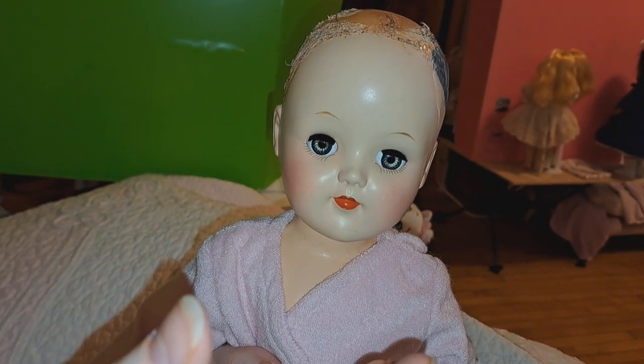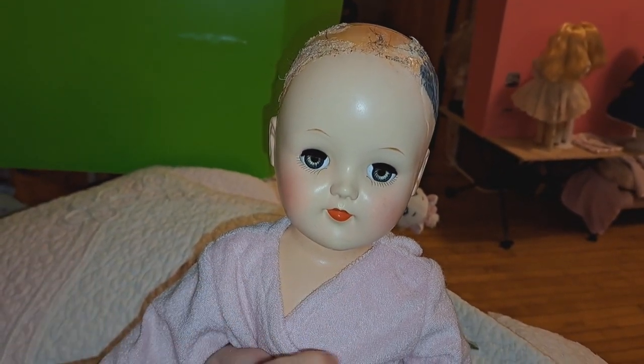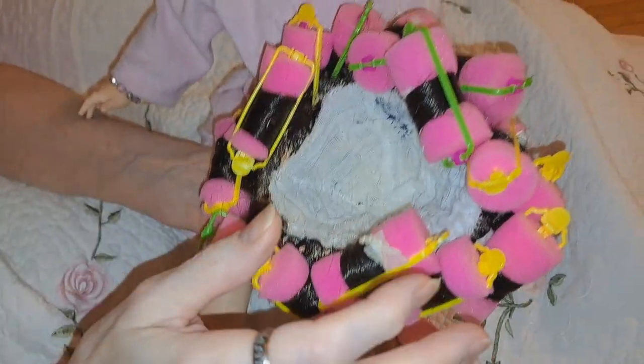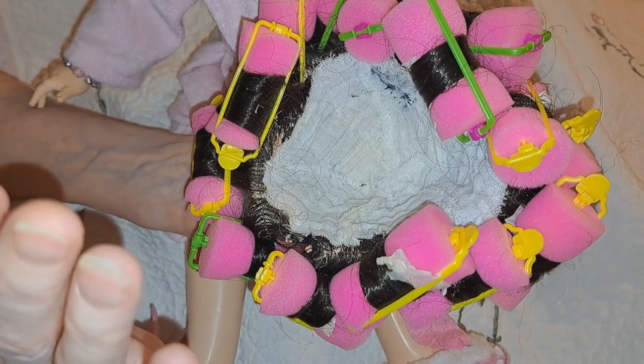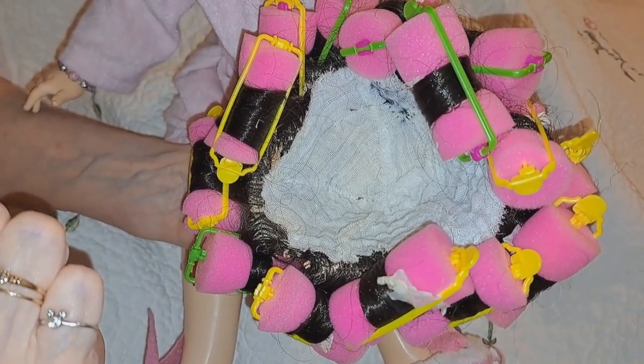I'm going to take her curlers out, then glue her wig on, and then we'll comb it out. So here is her wig. When I washed it, it was more fragile than we expected.